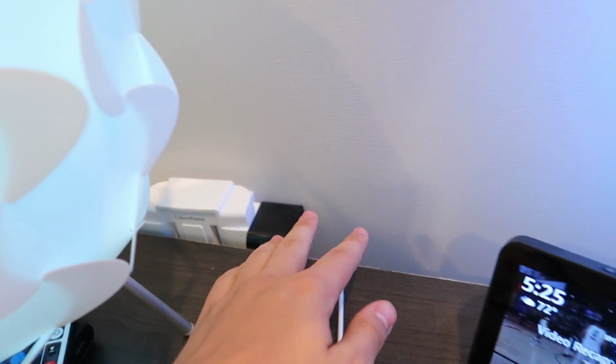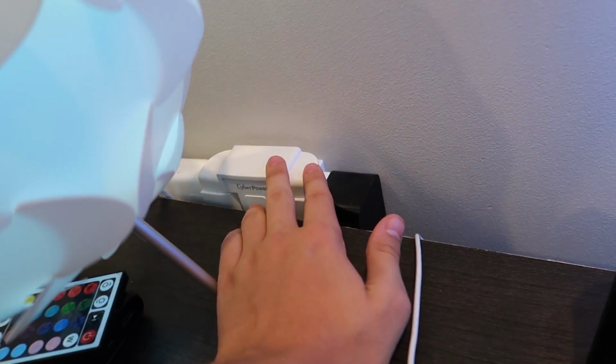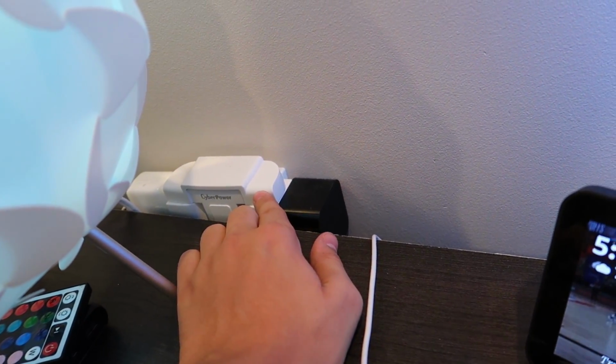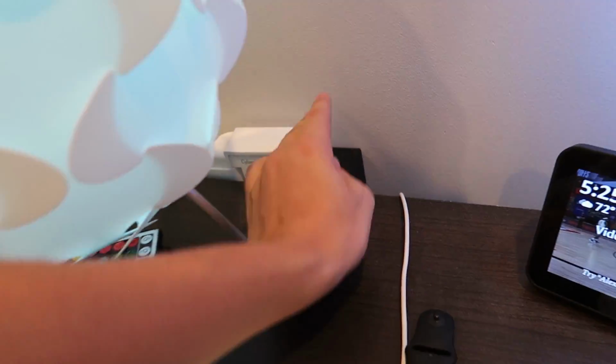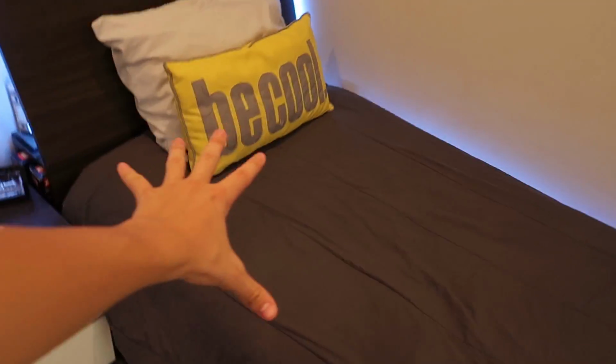So yeah, and just if y'all were wondering, I plug in all of this stuff into this thing that I got off of Amazon. It turns 2 outlets into 6. It's pretty cool. Alright, now to the right of the nightstand, we have my bed.